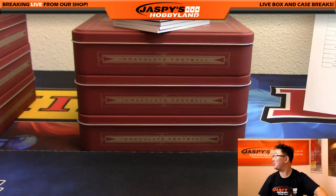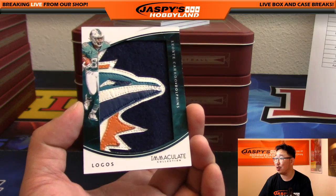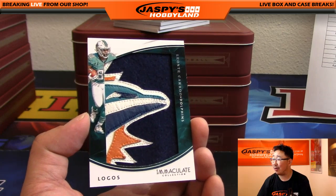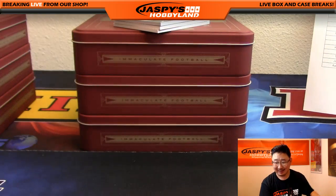Oh, look at these. Look at this logos patch. Wow. That is awesome. Look at Leonte Carew. That's the nose of the Dolphin right there. Miami Dolphins. Armando with that one. Wow. 14 out of 20. That is sick.